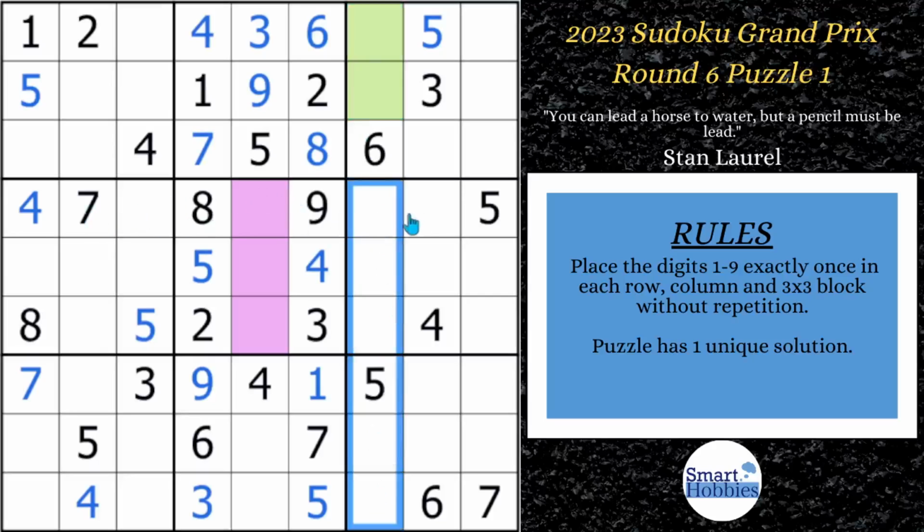And so by doing that, you only leave two possibilities for 7 here in block 6. One of them has that 7 there, so we can actually solve this cell now for a 7. So I wanted to show you that. We'll get rid of the pointing pair.